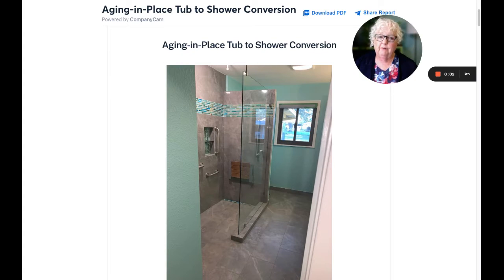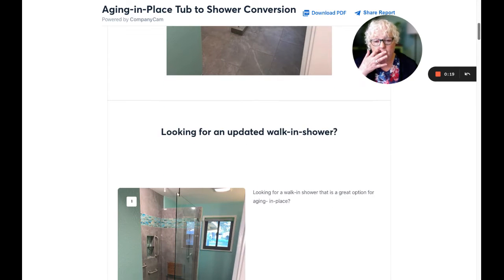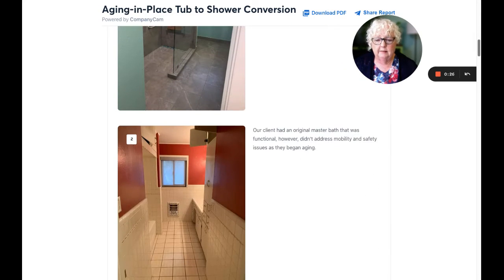Hey, are you looking for a great shower for aging in place? Here is a project that we finished a while back, and I just love the gray shower with the blues and teal colors in the accent deco tiles in this shower. Updated walk-in shower? Yes, we can do that for you. It's a great option for aging in place.